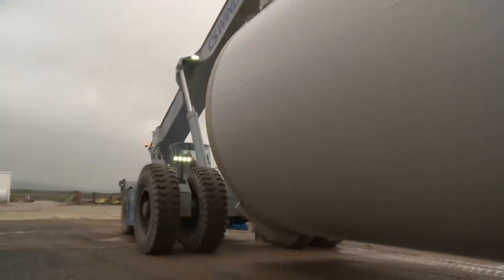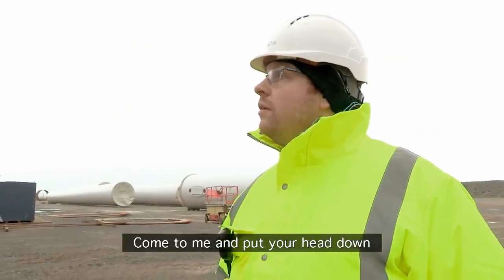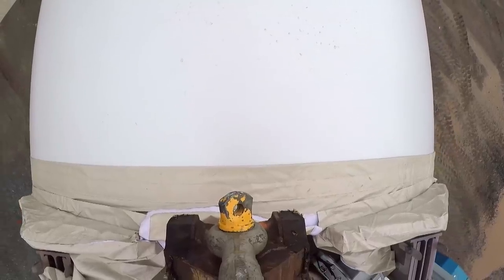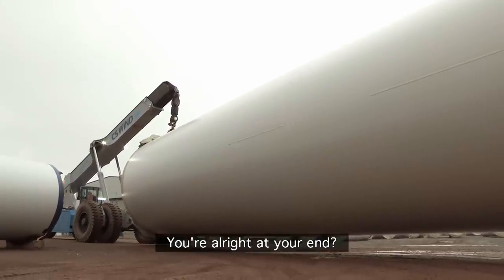Craig spots it's not level and could crash to the ground. Oh, Craig, oh, no, no, no. Copy me, put your head down. With the section now level, they need to get it to the warehouse to prepare it for road transport to the harbour. You all right, you're in.